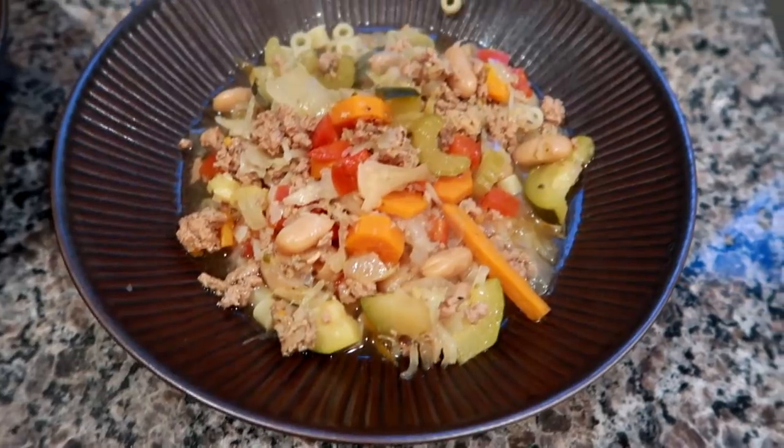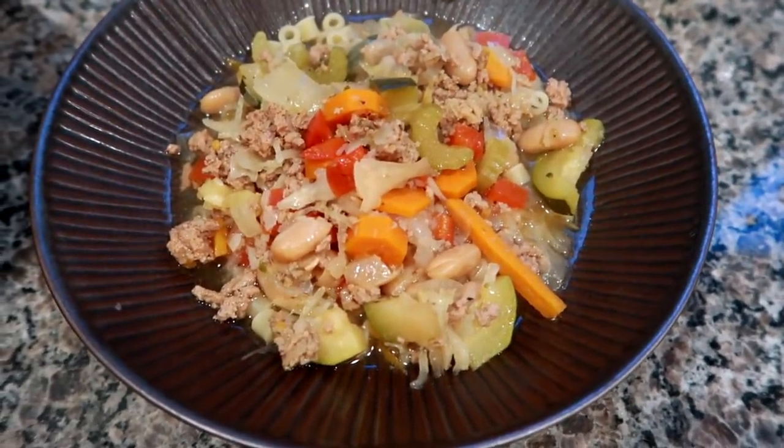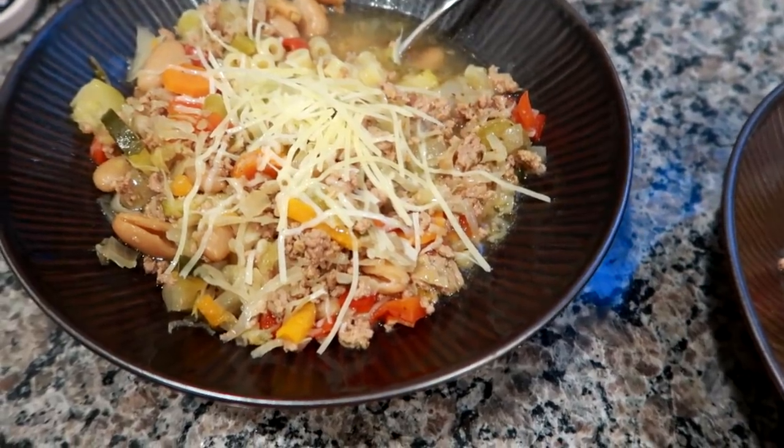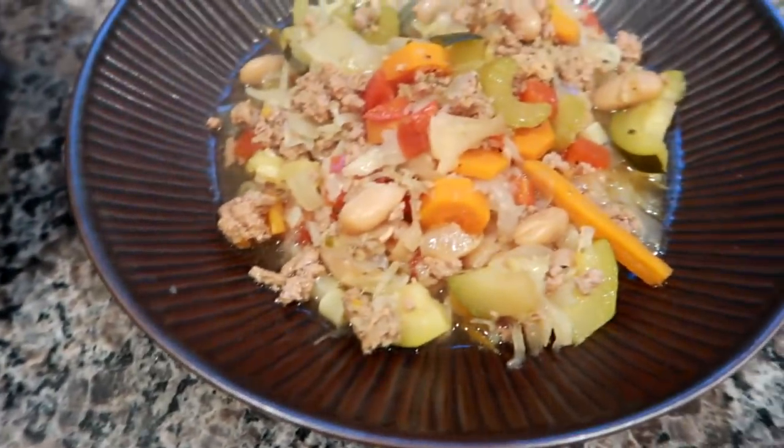It's just a really hearty, nice, and pretty healthy, actually, dish. So once again, I'll leave this recipe linked down below, but this is our dinner tonight, and we'll see you tomorrow.